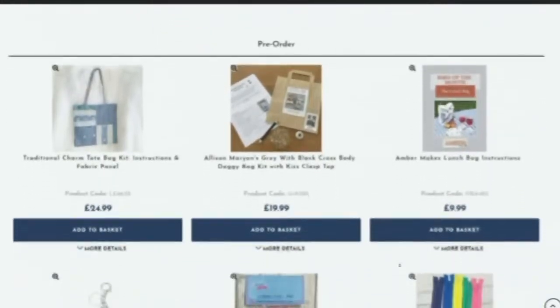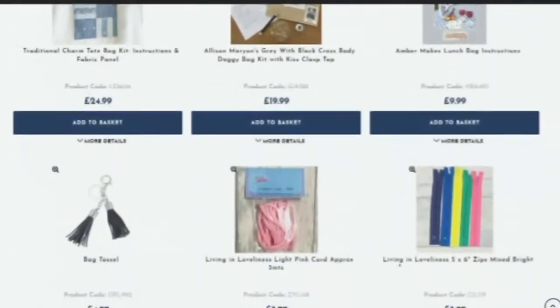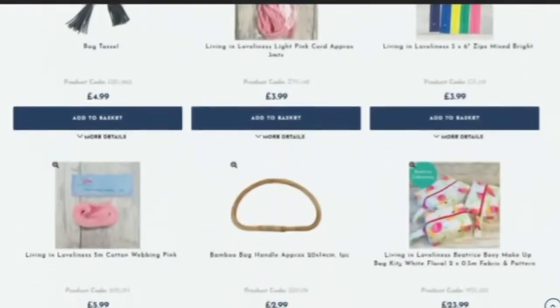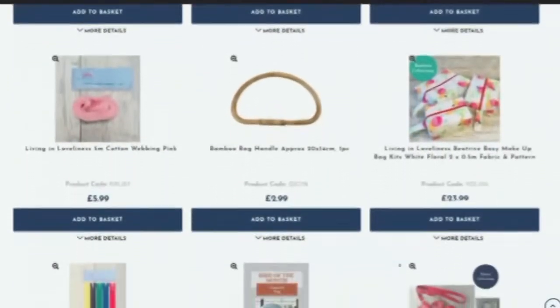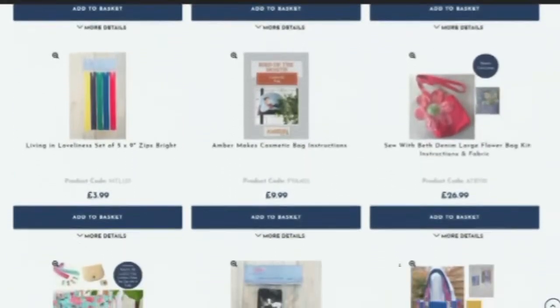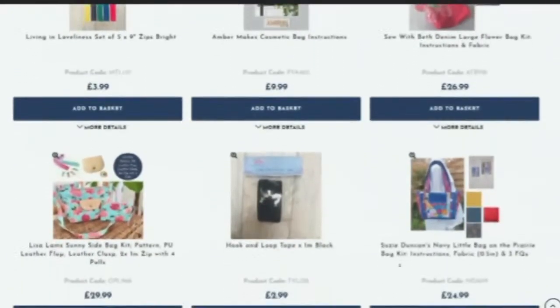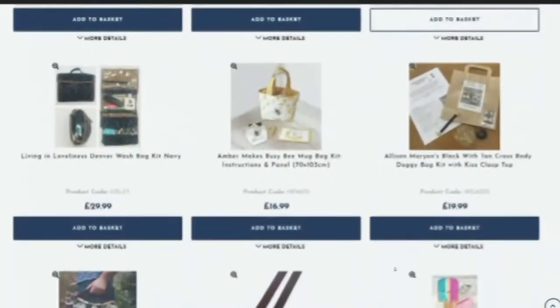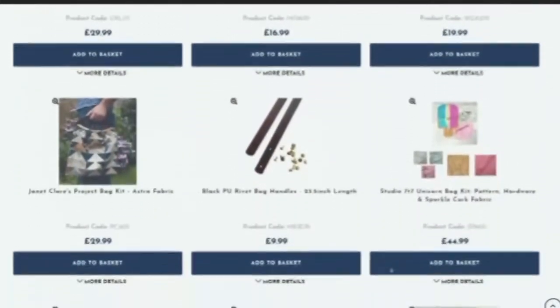Here's all of our bags. Right, bags galore. I would suggest jumping on pre-order because we're not going to have a chance to show it all. We've got over 50 items. Honestly, thank you for filling our boots with all of these bag-making goodies, Ben. There is loads and loads in that hour, as you can see.